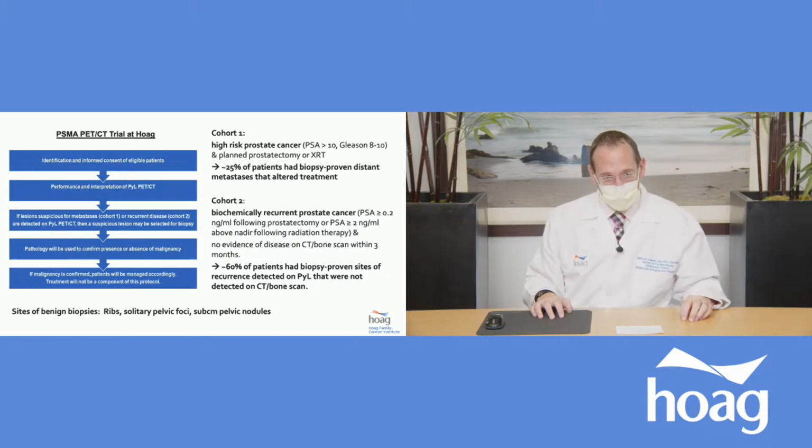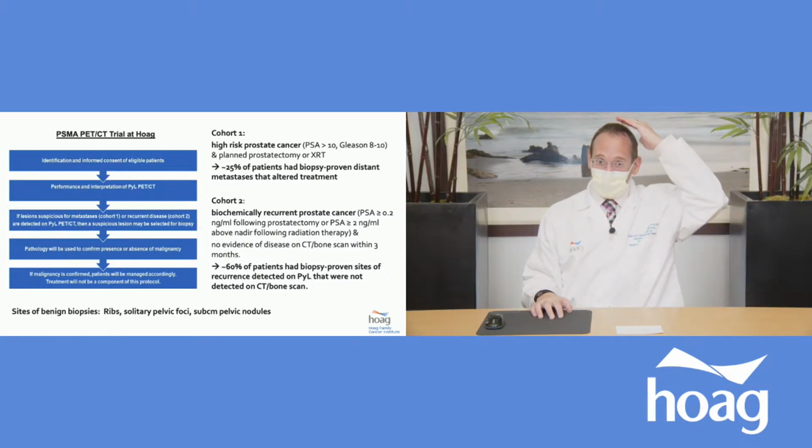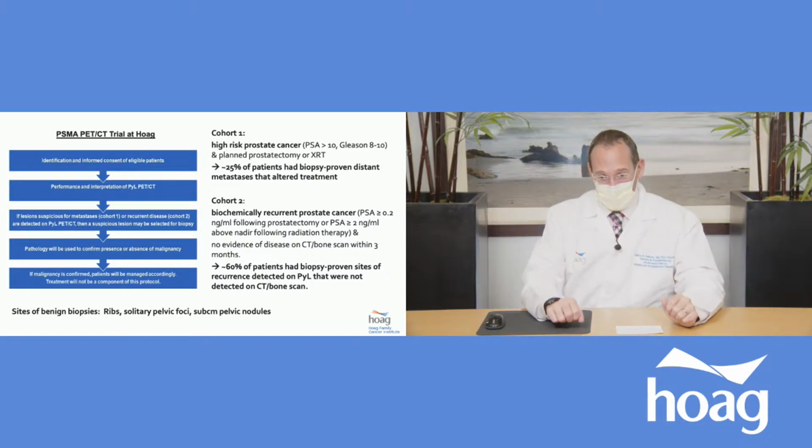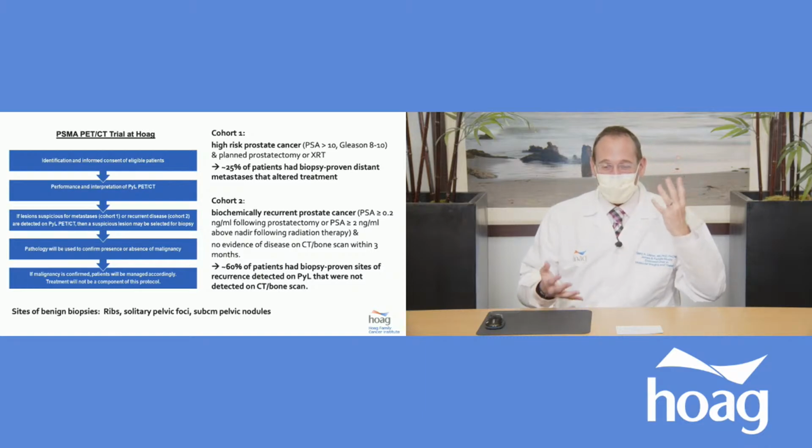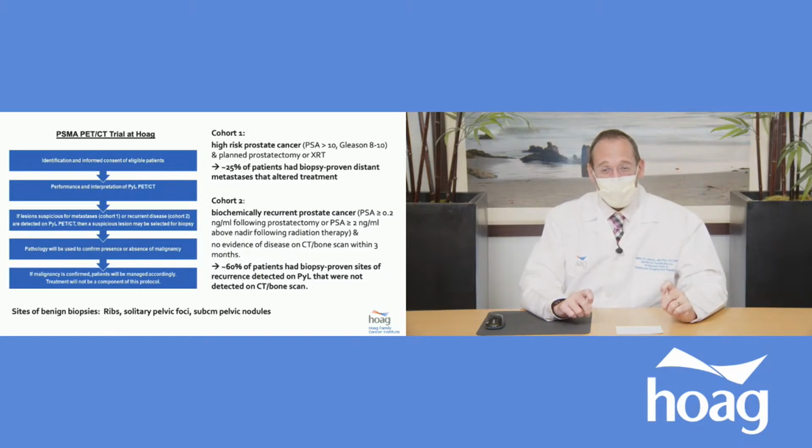The PyL scan gives you an evaluation head to leg. So it can show you a breadth of disease that is not appreciated on a single MR scan. In many instances, you may have to have multiple forms of imaging studies, such as a PyL PET with an MR of the prostate or other local sites that are suspicious for disease, in order to get optimal imaging in any individual patient.